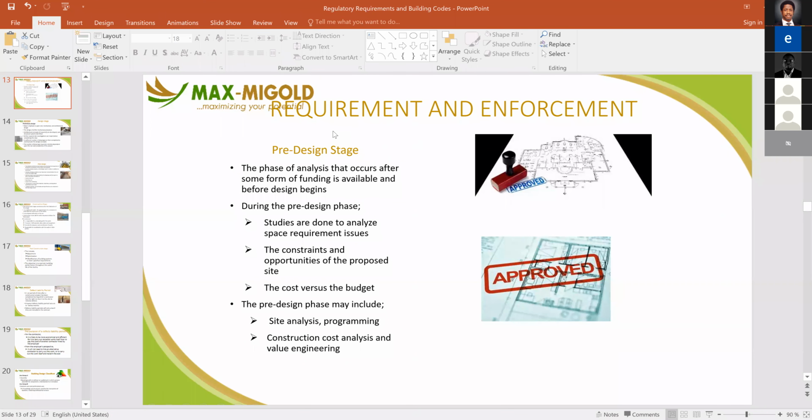During the pre-design stage, studies are done to analyze space requirements, the constraints and the opportunities of the proposed site, and the costs versus the budget. The pre-design stage may include site analysis, programming, construction cost analysis, and value engineering.